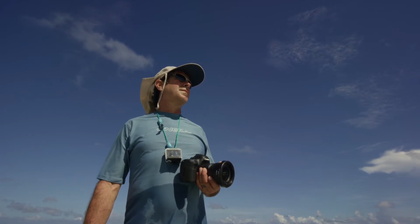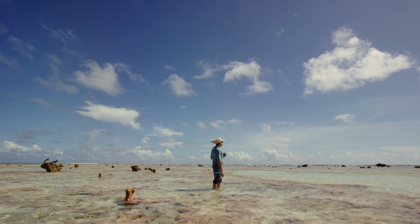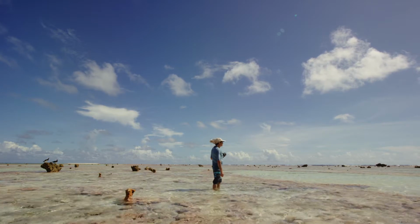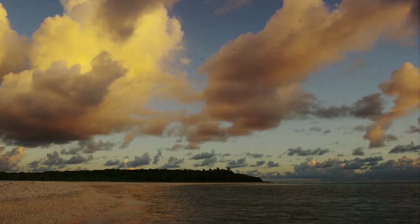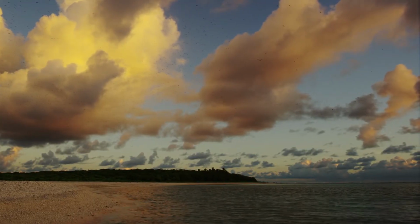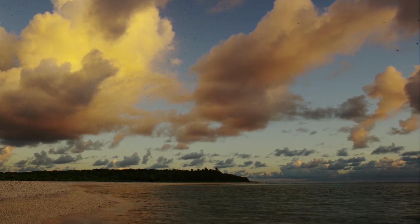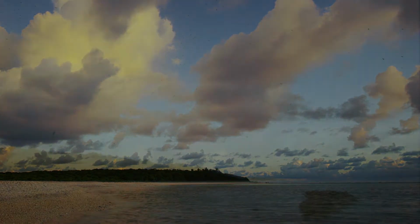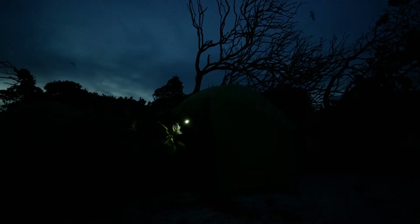Charlie in ankle-deep water with a camera in hand. He looks out to the vastness. What really strikes me about Rose is the solitude. There are no planes flying. The setting sun behind a large cloud. There's no ships offshore. The only noise was the birds that you heard that all night long were ever present. The island at dusk. A flashlight shines through the tent.